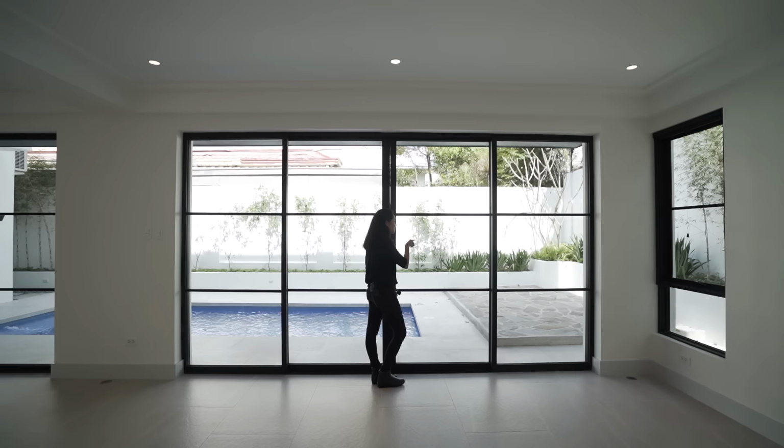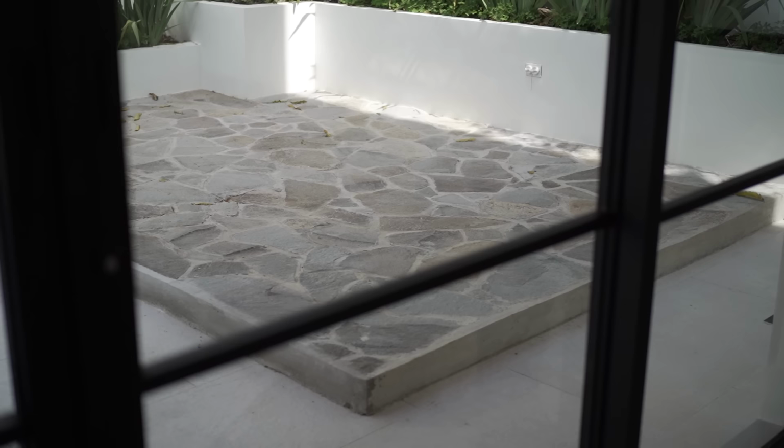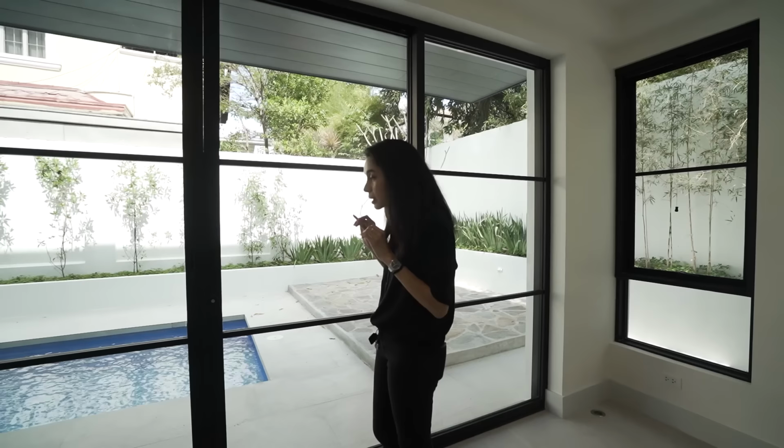So babanggitin ko lang real quick, there's a bit of a platform over there. It's a cement platform with some rocks, parang cobblestone. So it's where you can put your seating. It's just a nice accent. They didn't have to do that, but it looks so nice while still being minimalist.